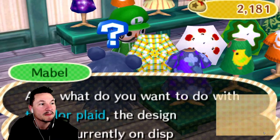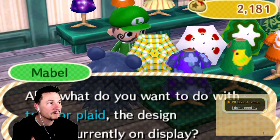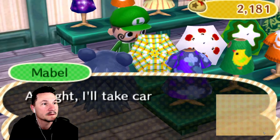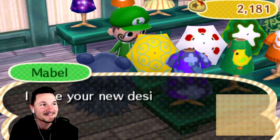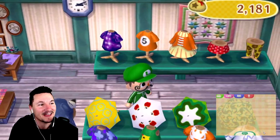So someone might buy that and then they would put it on something. Maybe not an umbrella, but they'll... Also, what would you want to do with the tricolor plaid? I don't need it. Hey, look at that. It's my little umbrella. I designed that.